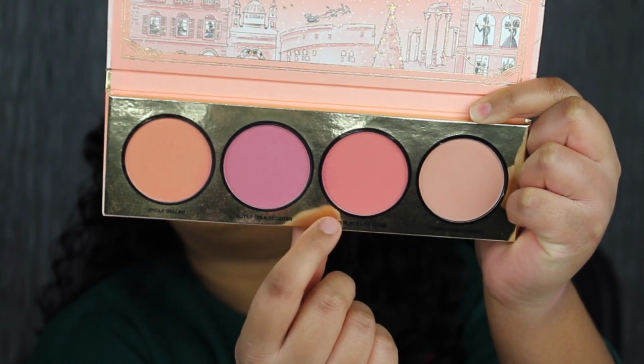Here we have the shade Cuter on a Scooter. This blush shade is really pretty. I'm just gonna take a tiny bit more. I wanna see if it's buildable. It definitely is buildable. Here's what those two blush shades look like side by side. They're both very pretty. The next blush shade is called No Place Like Rome.